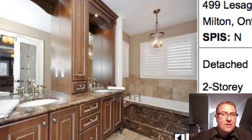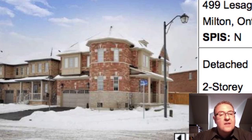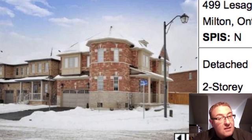Look at the ensuite, it's incredible. California shutters. So there you go. There's a virtual tour to see more stuff in here. It's got 3 full bathrooms upstairs, which is amazing. And I think these guys have a legitimate chance of breaking 7. So definitely check that one out.